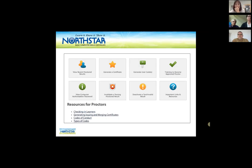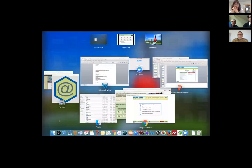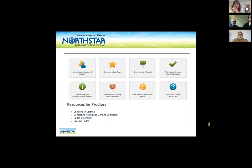You also would receive access to your own individualized database, which would include the records of anybody that had taken a proctored assessment, or that you had given the URL to if they wanted to take an unproctored assessment, your agency's specific URL. So that's what we've got.